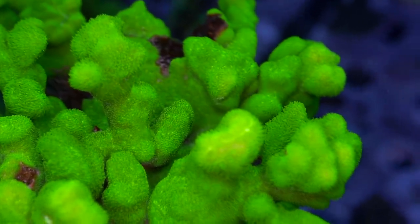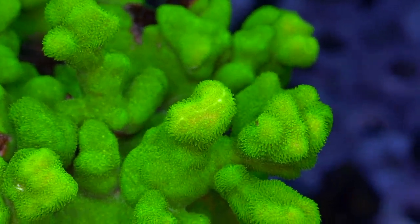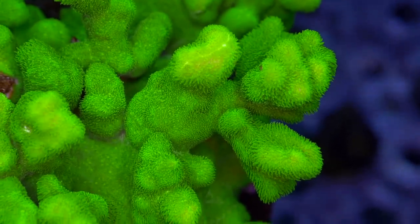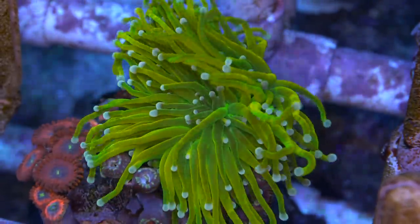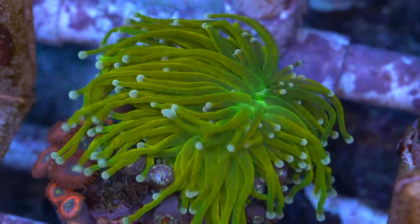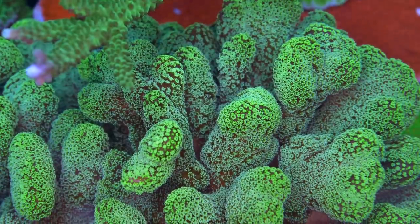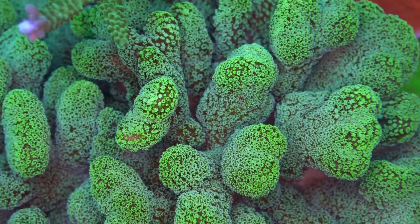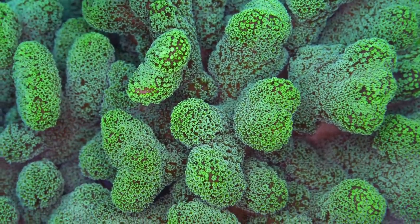So mind you, these are not like their quote unquote best strains of all time. These are just the colonies that were large enough for me to really, really appreciate. And it's really important to point out that I go out of my way to really make corals look their best under natural daylight spectrum. So if you like these corals under this natural lighting, you surely will enjoy them even more with a little touch of blue.